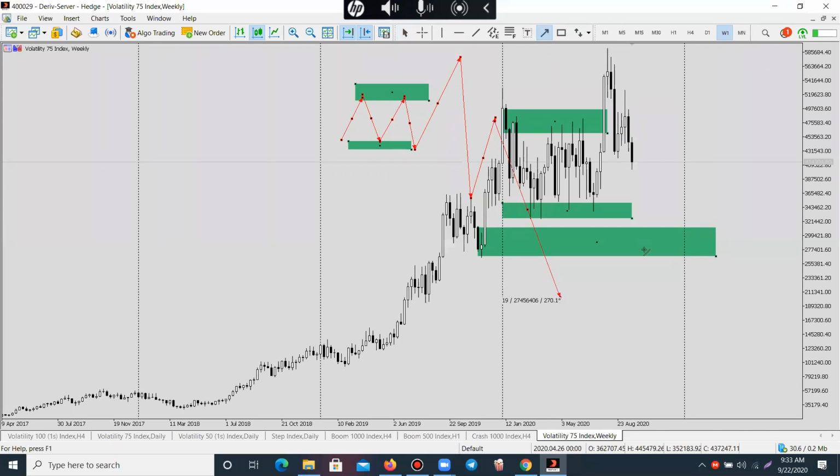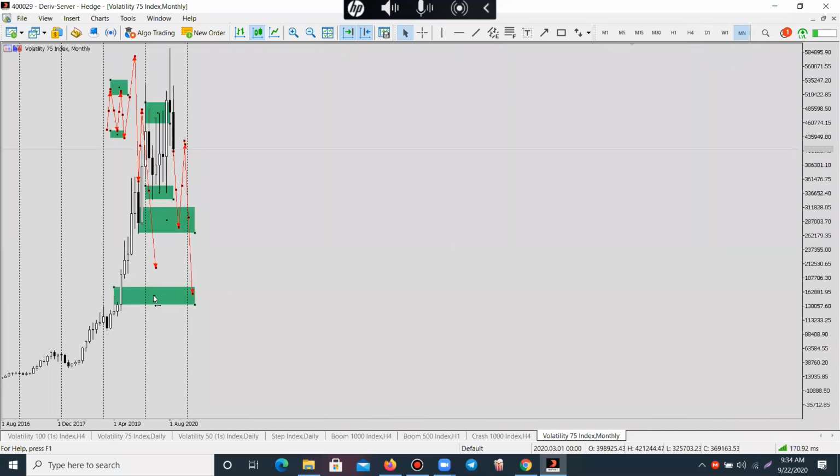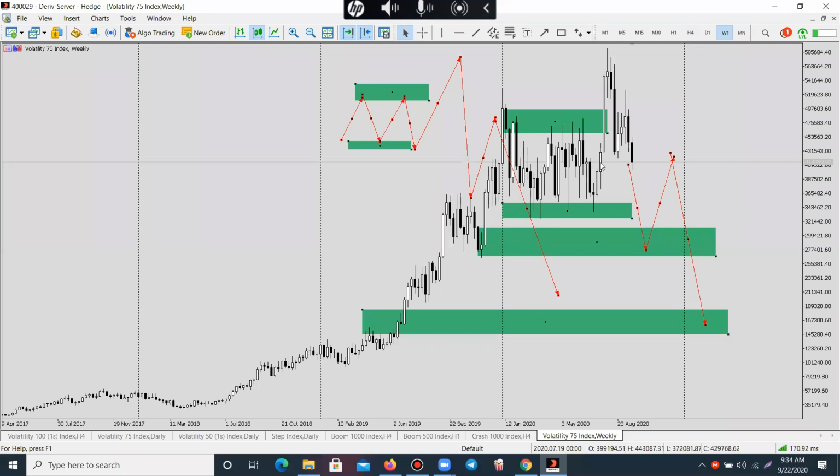Market comes here, touches this level, then we come back to 50% of all this movement. Then from here, we drop again to where? This level here. This is where the market started. That is what I'm expecting. So if we go to monthly, monthly is somewhere here, where there is inefficiency. That is what I'm expecting it to do.